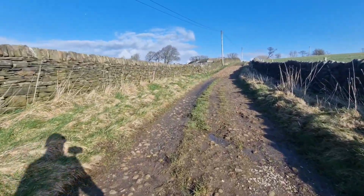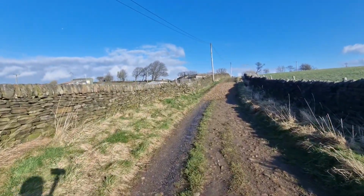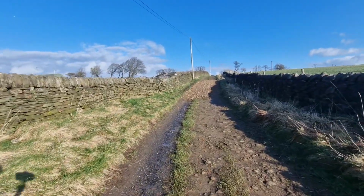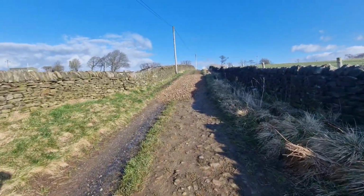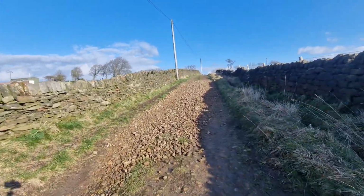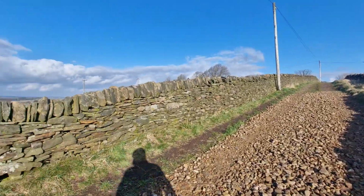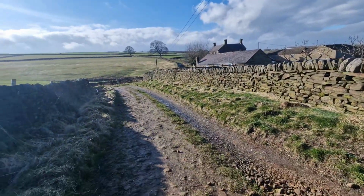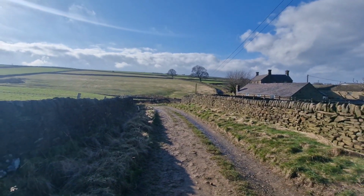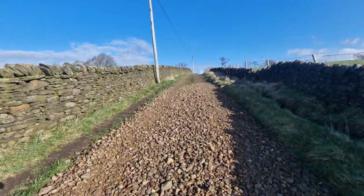Right, we'll continue up this lane, but the next one's supposed to be up here where that farm is. Let's see if they've taken it down, or somebody has. Quite disappointing if they have. Quite miffed, because I've had a good look down there where it's supposed to be, and it's definitely not there or anything. I don't know. Come on.